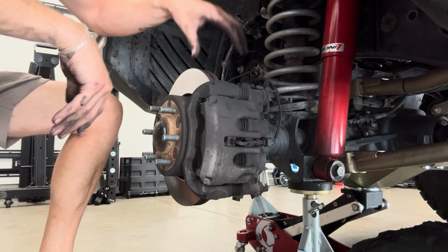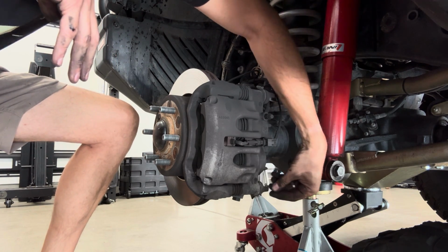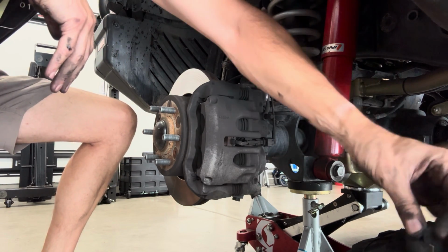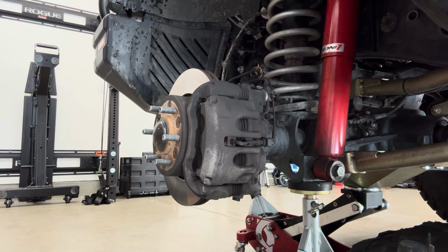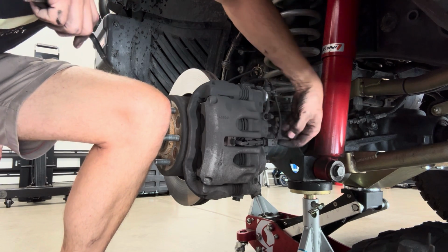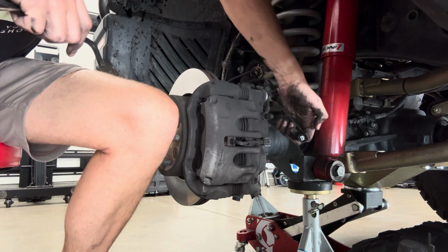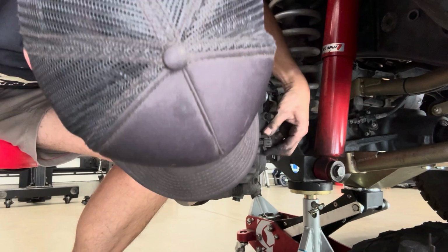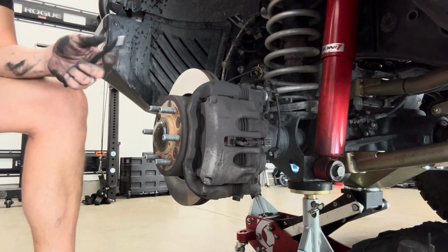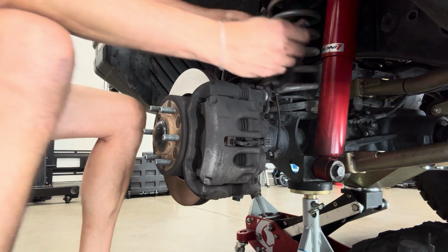So here's the caliper carrier, caliper. On the back end here, there's these covers. These just pop off. Set those aside. Looks like the wear sensor is right here too. I think that's the wear sensor, and that just pops off like that. Let's see how this comes off. We'll see once I take it off. Haven't done this side ever. So back here, Allen key.